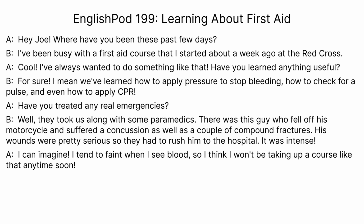Now, what else happens? Well, if there's a very serious emergency and the paramedic needs help to give aid to the person who is injured, then they will rush that person to the hospital. Okay, so the verb to rush. What does that mean? To rush someone to the hospital means to take someone or to go with someone very, very quickly.